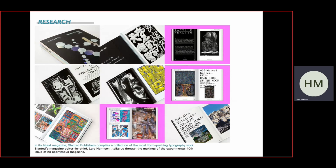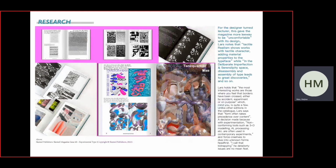And firstly, I was inspired by the magazine. Its name's Slant. In this last magazine, Slant published a collection of the most from Persian topographic work, and it tells us through the marking of the experiment photos issues of its magazine, and there are so many experiments front work in this magazine.